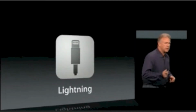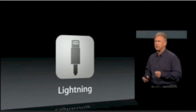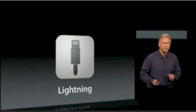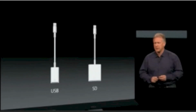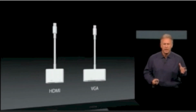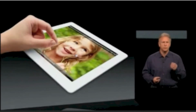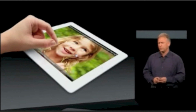We've updated the connector to our latest connector, the Lightning connector. It's 80% smaller, all digital, reversible, and compatible with devices now being created for iPhone 5, iPod Touch, iPod Nano. We've added some new cables as well. For customers who want camera connections, we have Lightning to USB and Lightning to an SD card reader. For video out, there's Lightning to HDMI and Lightning to VGA. And all of this technology and performance is, of course, based on a system with this breakthrough new Retina display, for which there's nothing as beautiful in the market.